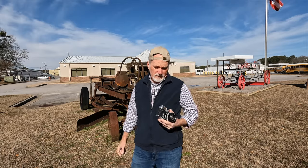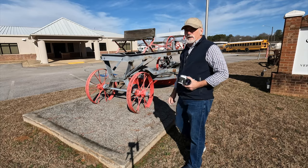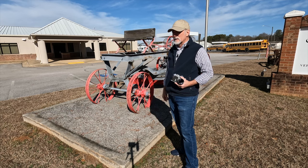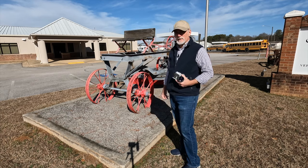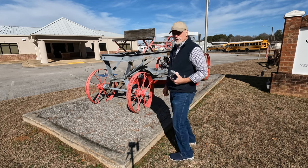There are other pieces of equipment out here, so let's move on and find some other stuff. So the reason I'm drawn to old equipment like this, it's got rust, it's got a lot of surface texture. It's that surface texture mixed with hard light that really makes the shot interesting. Soft light wouldn't be nearly as interesting out here with this.